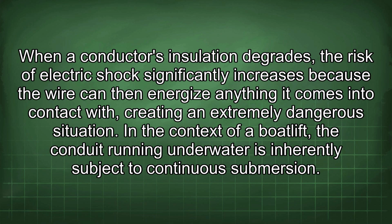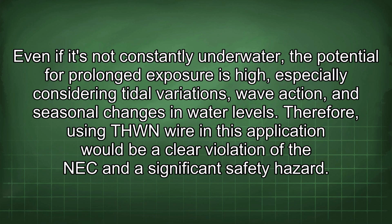In the context of a boat lift, the conduit running underwater is inherently subject to continuous submersion. Even if it's not constantly underwater, the potential for prolonged exposure is high, especially considering tidal variations, wave action, and seasonal changes in water levels. Therefore, using THWN wire in this application would be a clear violation of the NEC and a significant safety hazard.